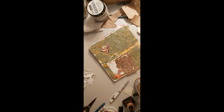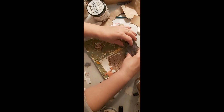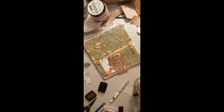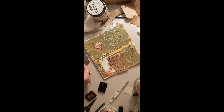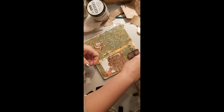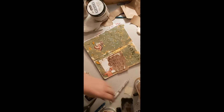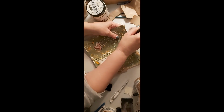And let's see, I'm going to do it in brown today. November. Oh, it kind of got a little bit smeary, but it's okay. What's the date? The 28th? 28th. Okay. You know what else I wouldn't mind doing to this page is darkening up the edges of the page.